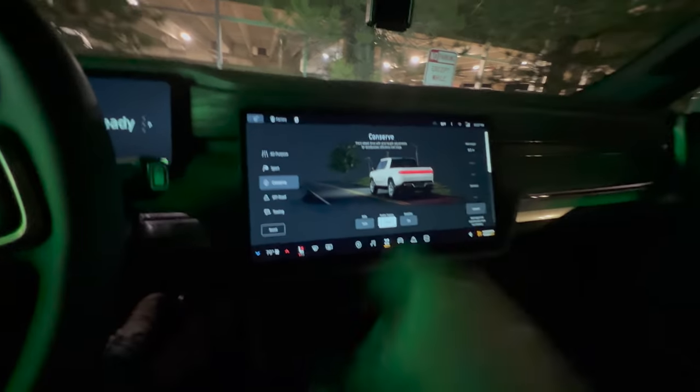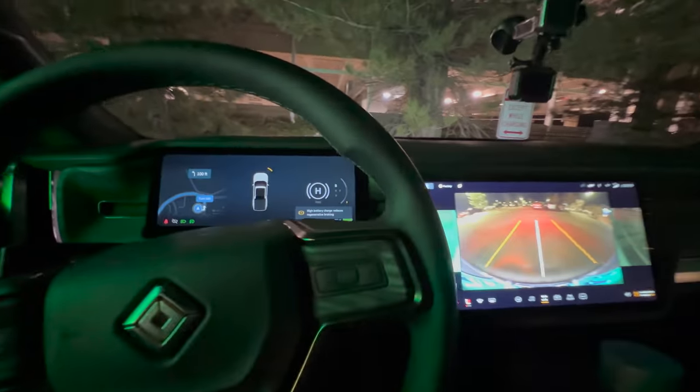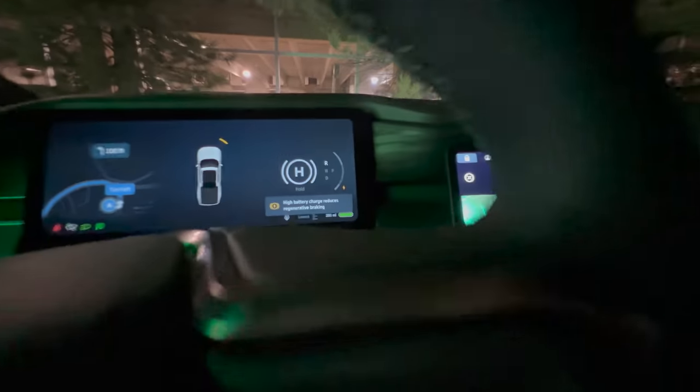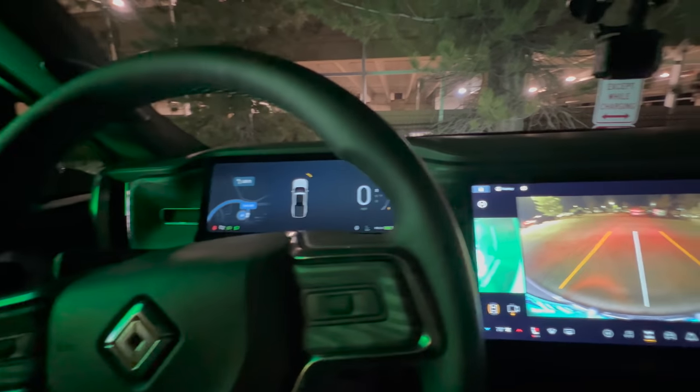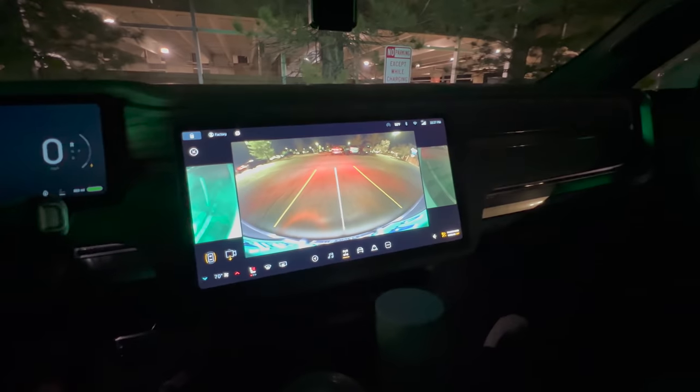Well, I'll play around with it. Regen on high, into reverse. High battery charge reduces regenerative braking. We all know that here on this channel. Anyway, let's go. Cameras are looking good.